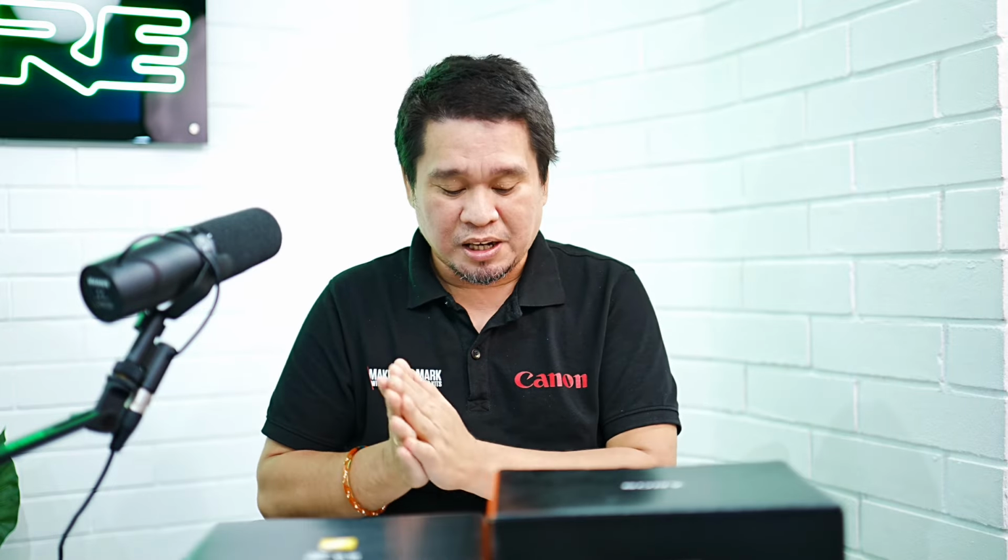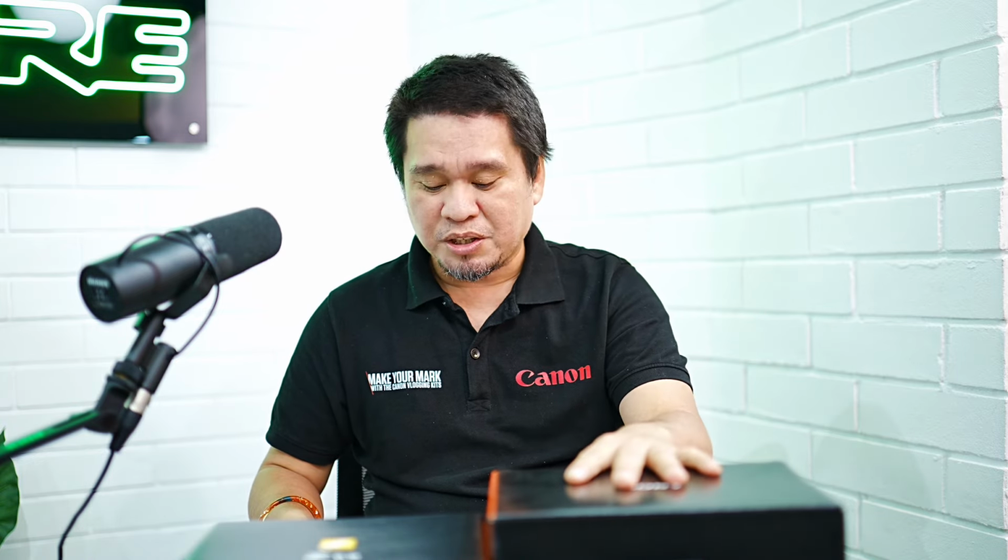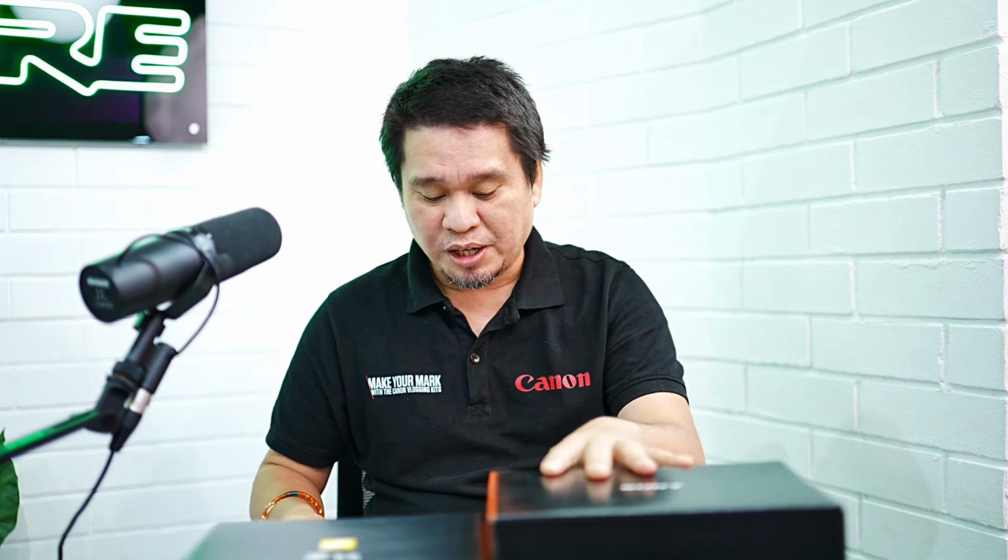So guys, these two cameras also have similarities. They share some, like unlimited video recording, depending on your battery and your memory card. They both have Bluetooth and Wi-Fi connection. They have image stabilization, a fully articulated touchscreen, face detection, and headphone and microphone ports.